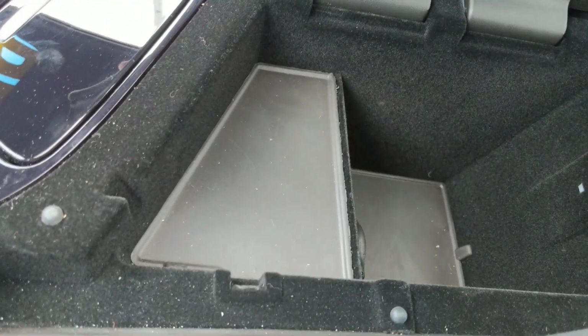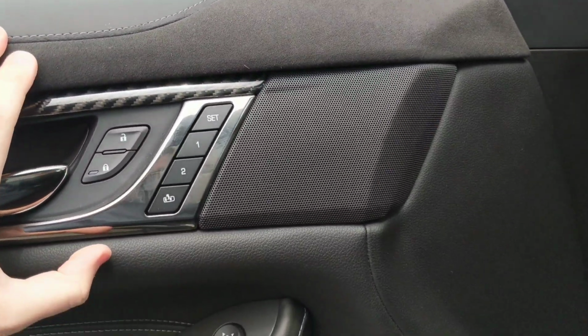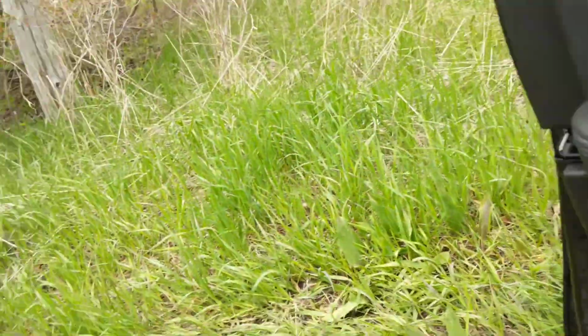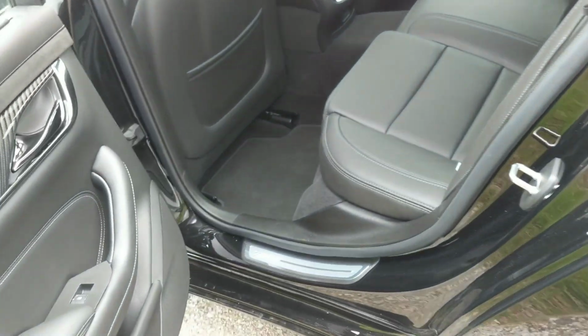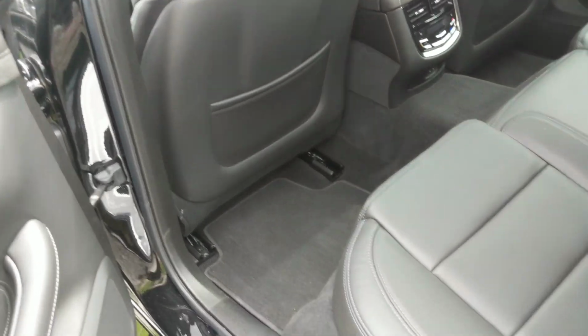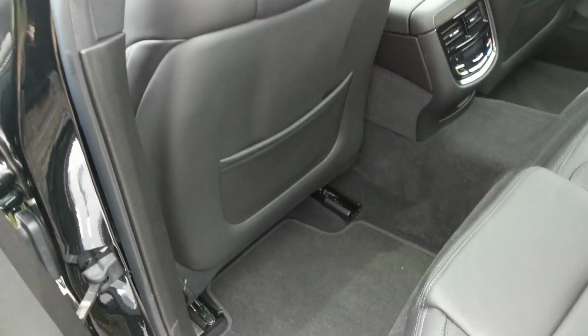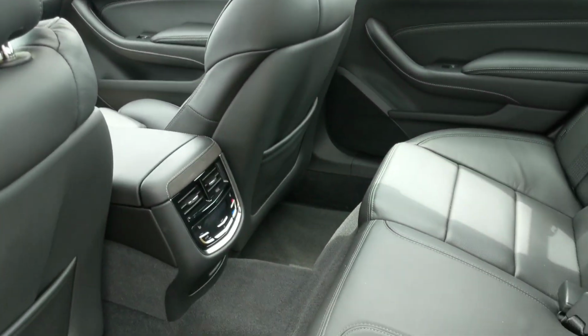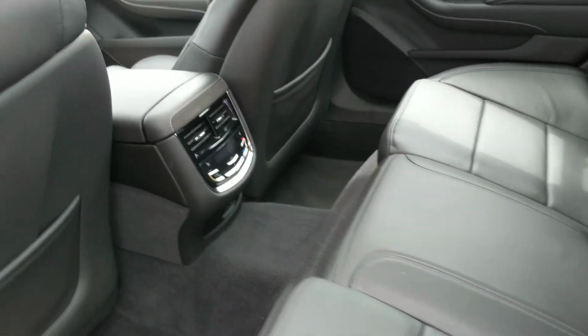Some storage here for you as well. You got your driver memory there for the seat adjustments. Let's check out the back, shall we? Very roomy. That's about how I sit when I drive. I'm about 5'8". I like to sit like a race car driver, so I'm all the way up in front of the wheel. But even if you want to kick it back a little bit like the passenger, you still got some good room back there.